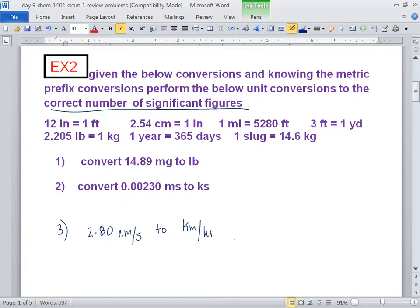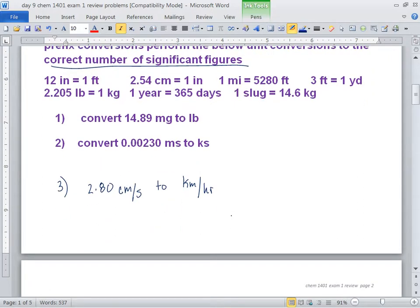All right, now remember the trick to this? To me, the trick was how you start out. Do that box thing, but put the seconds in the bottom, because it's centimeters per second. So this has to go down there because it's per second. The order doesn't matter. You can either go centimeters to kilometers first or go seconds to hours first. It didn't matter which one you did first.